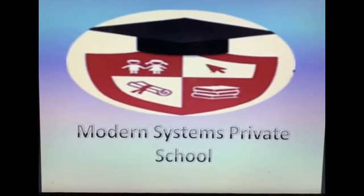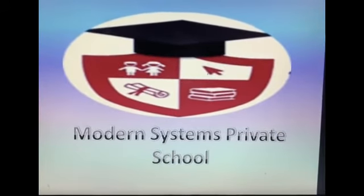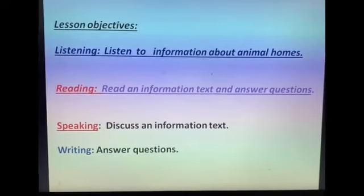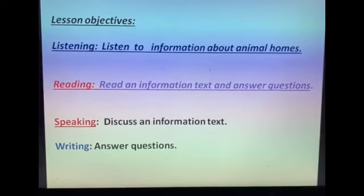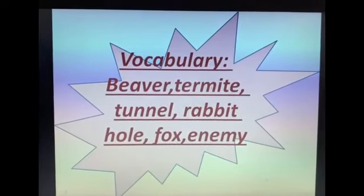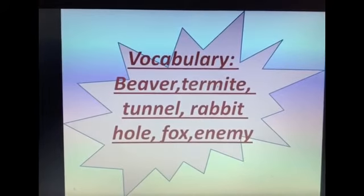Today, inshallah, we will begin a new lesson, lesson 5 in Unit 8, titled, Where Do Animals Build Homes? After studying this lesson, students should be able to listen to information about animal homes, read an information text and answer questions, discuss an information text, answer questions. We have here in this lesson some new vocabulary: beavers, tunnel, rabbit, hole, fox, enemy.